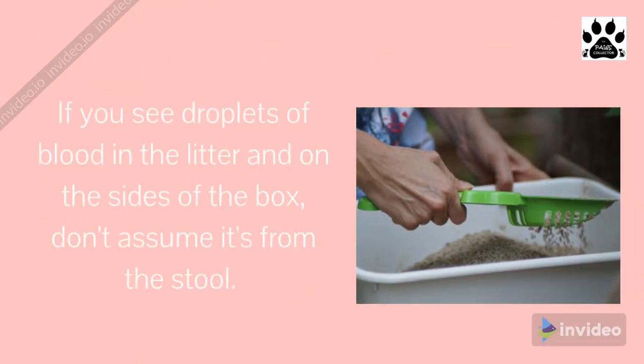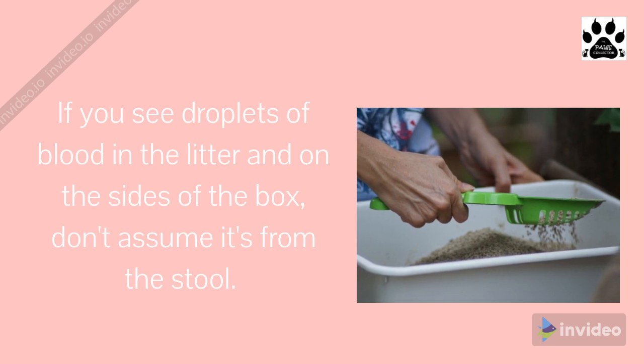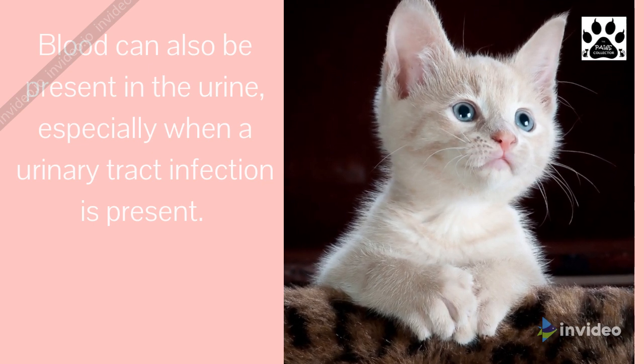If you see droplets of blood in the litter and on the sides of the box, don't assume it's from the stool. Blood can also be present in the urine, especially when a urinary tract infection is present.